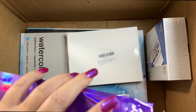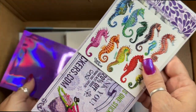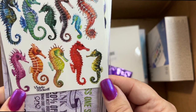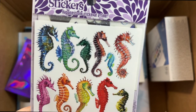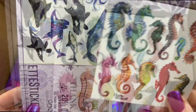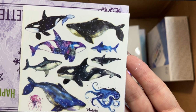So I opened it up and look at this fabulous envelope. Oh yeah, it is not dog stickers. It's wonderful seahorse stickers, which were also on my list. I have a thing for seahorses. I just think they're magical little gentle beasts. I think they're wonderful. And because she ordered this, they sent her some beautiful whales as a freebie.